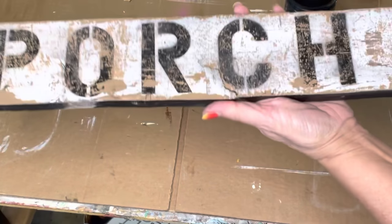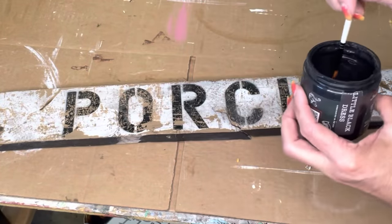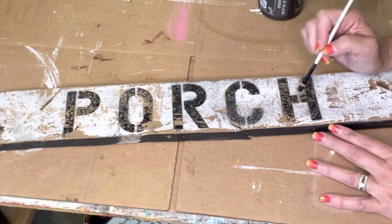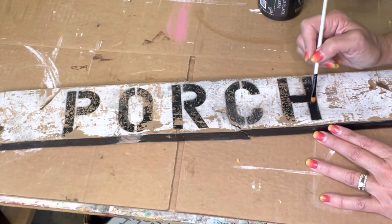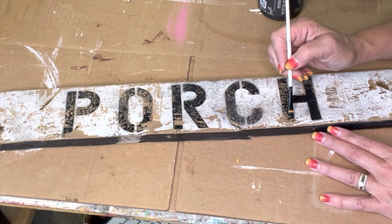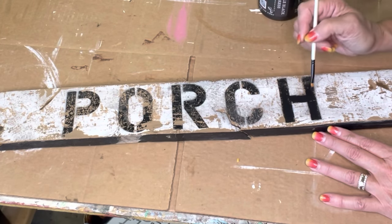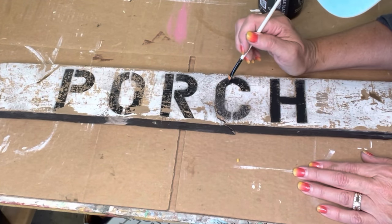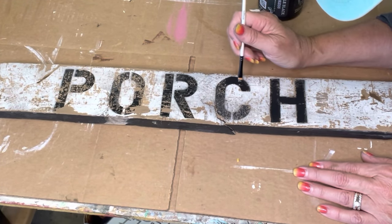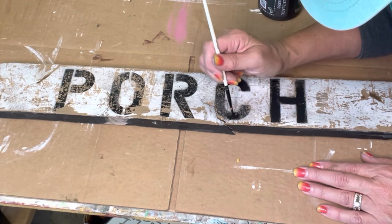To make these letters not look like a stencil, we're gonna go ahead with some Little Black Dress and a small artist brush. And we're gonna fill in that space. I already put the rust over top of some of these letters, so I don't want to take that all away, but there. That's how we're going to make this not look so much like a stencil, and more like a hand-painted metal sign.